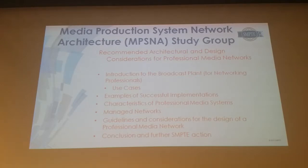So last year, when I gave an update, I mentioned this media productions systems networking architecture, a bit of a mouthful, study group. It had started in late 2012, so when I gave an update, it was just early in its work. It's basically providing an introduction to the broadcast plant, because lots of IT people don't understand what's special about the professional media networks that we deal with.